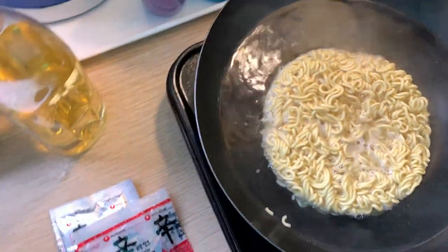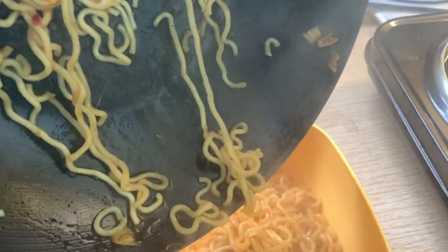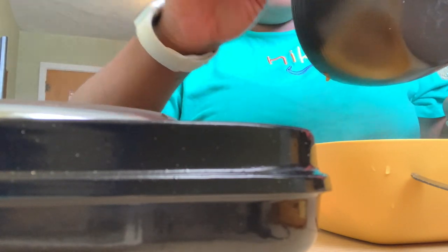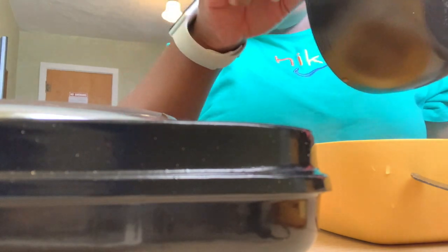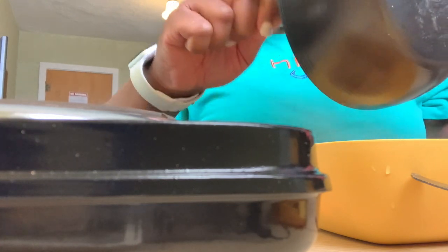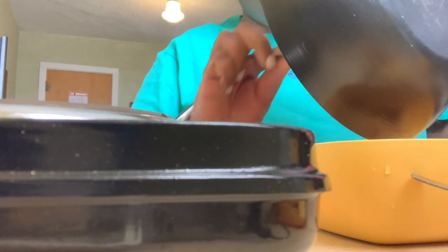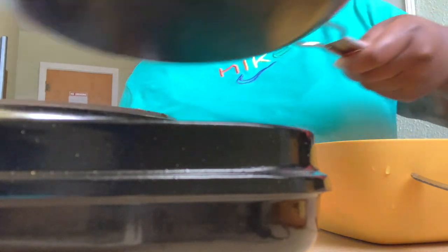And yeah. All right, y'all. So, boom, here we have the noodles. So I'm going to pour them all. Oh, hold up. All right. All these noodles stuck to the thing. Ooh. All right. All right, so there's that.